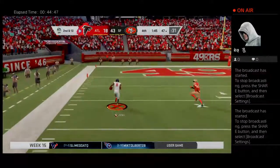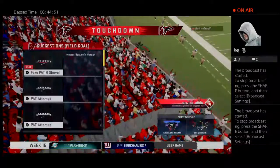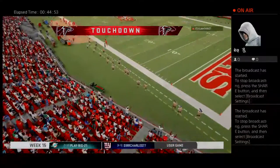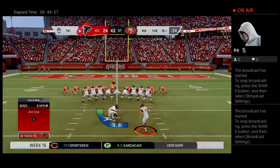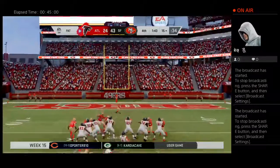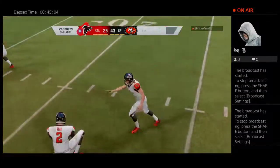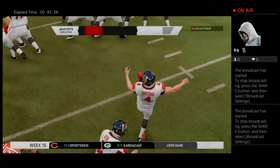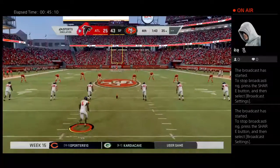Now a pass hauled in downfield. Julio Jones all alone. And he'll take it into the end zone. Touchdown, Atlanta. Julio Jones with touchdown number 2 in the game and now 11 on the year. And the Falcons cut into that lead. Extra point up and good by Tavecchio. And that will shave one more off this lead.